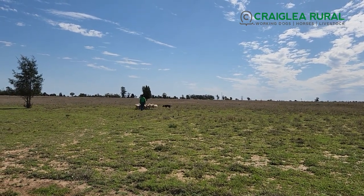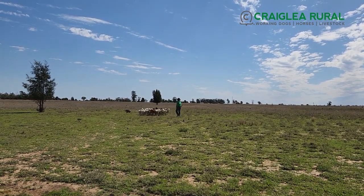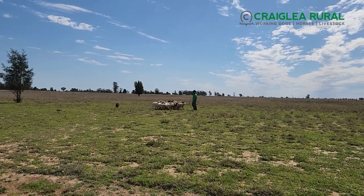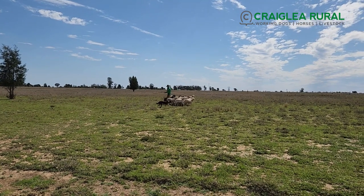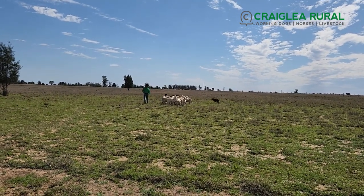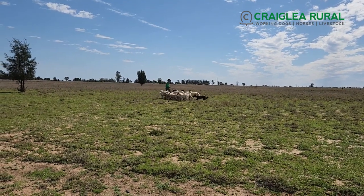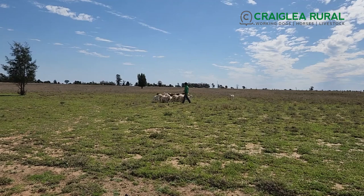Cinch will be in training between now and the sale. I'll work him every day that I can, not just training, but I'll be taking him to work as well. So he'll learn to travel in the ute, ride a four-wheeler, and I'll expose him to varied mobs of cattle if it shows up.